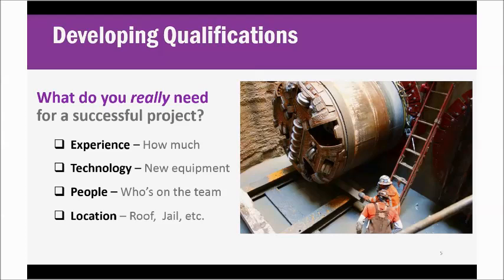Much cheaper technique. Another thing that's technology related is new equipment. If there's some new kind of equipment that runs a station or something, some VFDs or anything like that that has been released in the last few years, you may consider, does a firm need to have experience with a new piece of technology that has been released recently? And it's all related to, is it unique to the project?